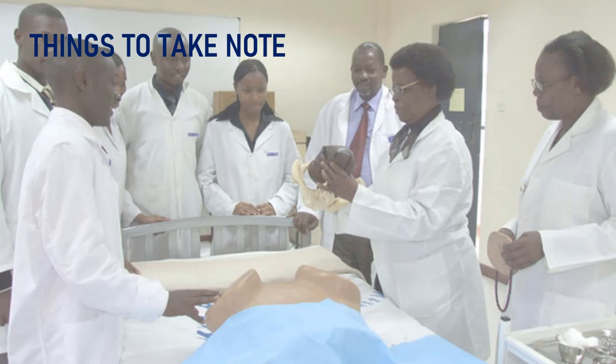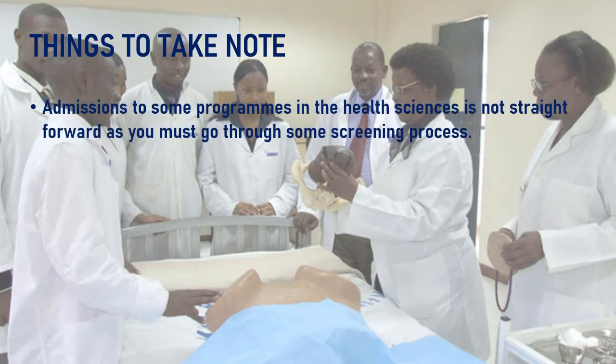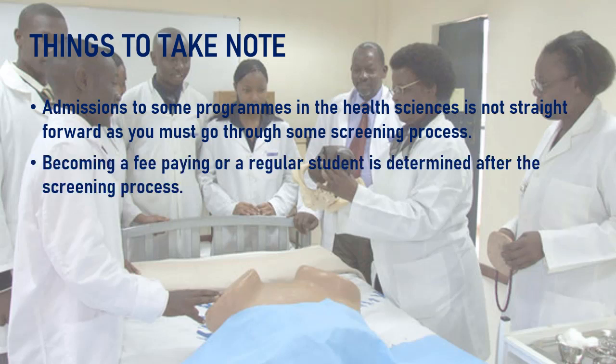So we are going to look at some of the things you should take note of when applying to programs in the health sciences. Admission to some programs in the health sciences is not straightforward, as you must go through some screening process such as entrance exams and attending an interview before you are finally admitted. Becoming a fee-paying or a regular student is determined after the screening process. So after attending the screening process, the college will assess performance of applicants and will determine if this applicant qualifies for a regular student or a fee-paying student.